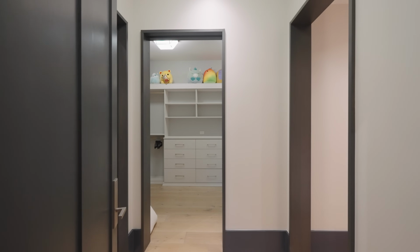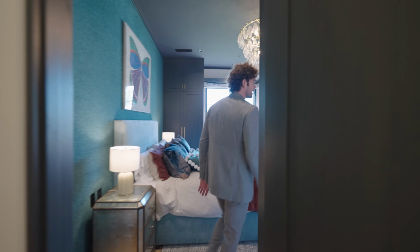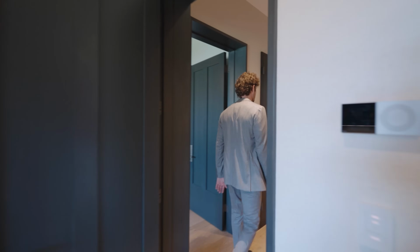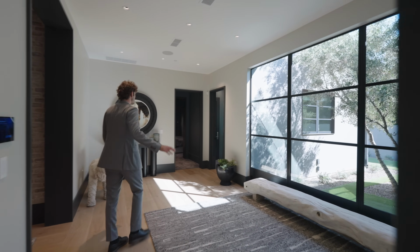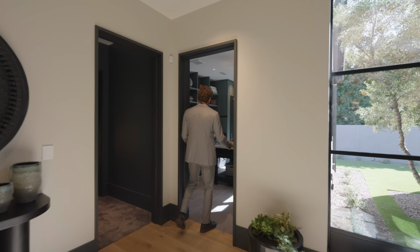All right, so now it's time to check out the very last bedroom here in this house. We've walked, I don't know, what is it, 25,000 square feet of interior space in this home, and then 2.5 acres. There's a lot to get through, but everything stays super consistent between every single room. Here we have the laundry room. This is the main one.